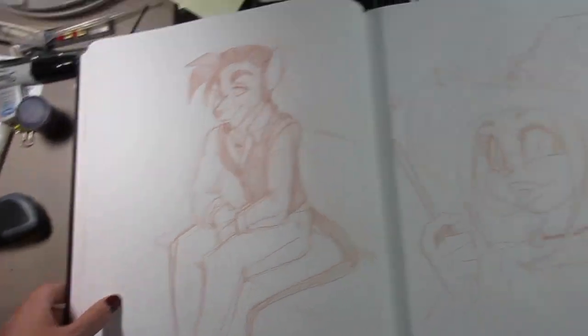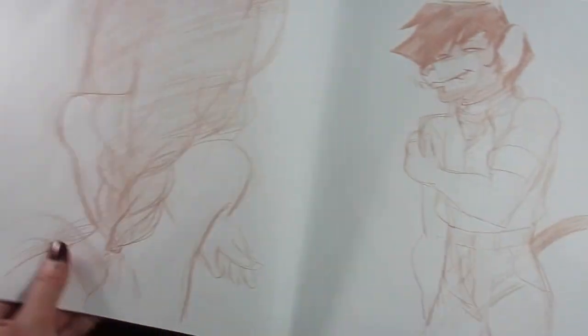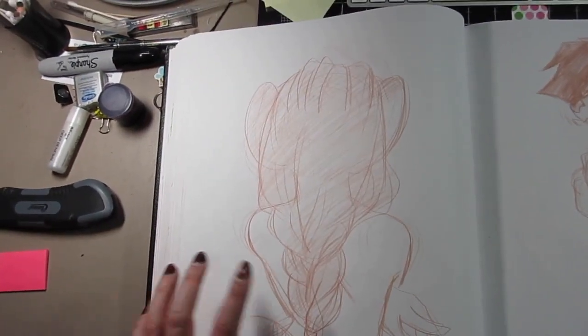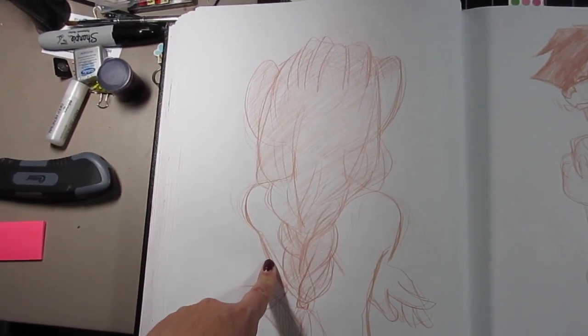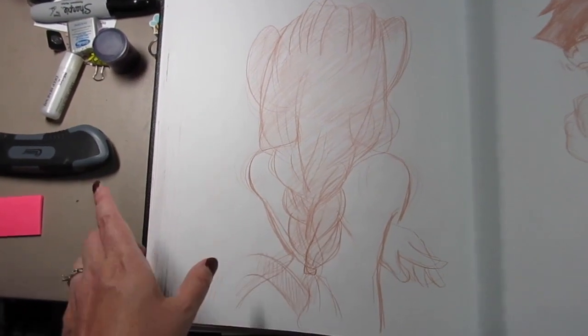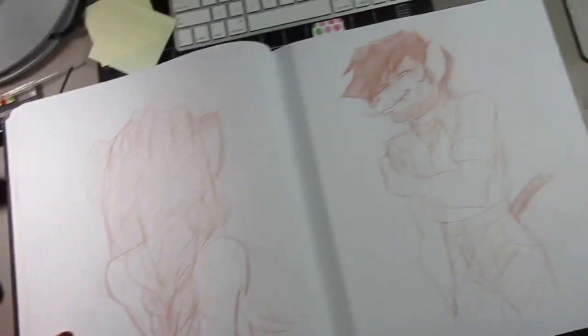Ants, just being ants. Witch Piper, which I love because she's so cute. I flipped through, I have the Posemaniacs free app. So you swipe through and it gives you different poses and stuff like that. And I saw a nice back pose. And I was like, yeah, I'll go ahead and do that one.